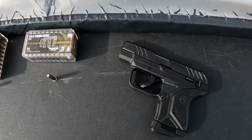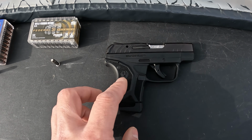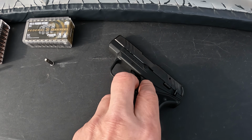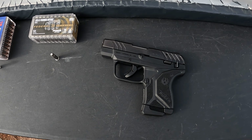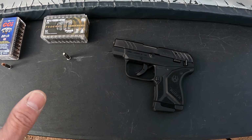Now, I've also got a new tool out here today to launch these things with. I went ahead and picked up a Ruger LCP II in 22 LR. This is the little light rack 22 LR LCP II, 2.75 inch barrel on this thing, so right there in the wheelhouse of where these things are supposed to be optimized for.